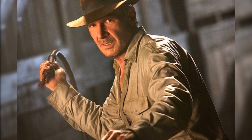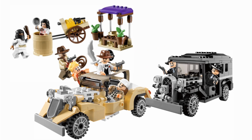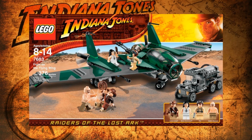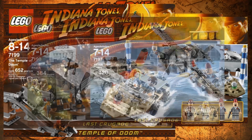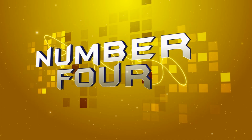Now if that happens, I hope LEGO will consider re-releasing the original sets and not just produce new ones. There were so many great sets that many of us missed out on the first time, and now are going for ridiculous money pre-owned. Number 4.